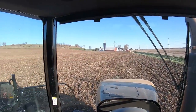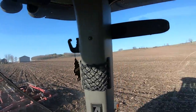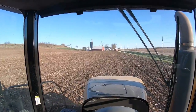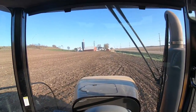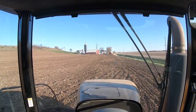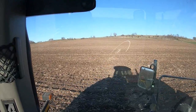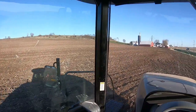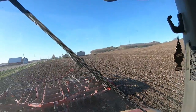Just finished up this field here. It didn't take too long, but a little wet in some places yet. This is a field that we put a lot of manure on, so the underneath of the soil didn't get much drying, since that manure was covering it. But for the most part, we get it all worked up, and it gets drying out. It looks good otherwise.